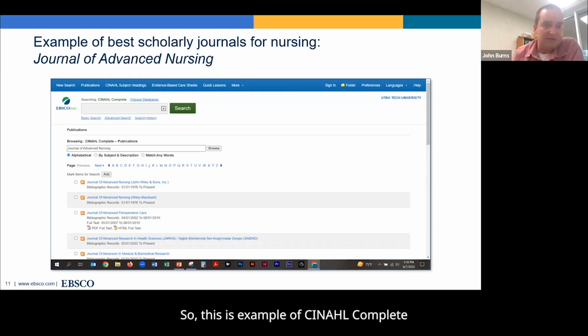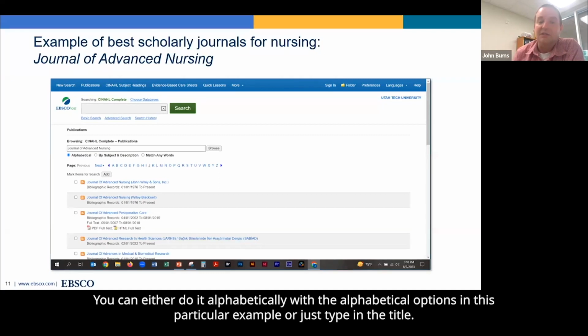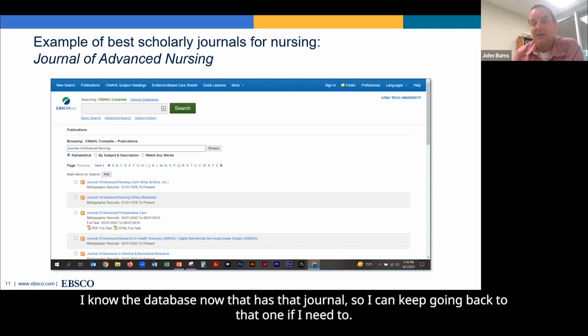So this is an example of CINAHL Complete, where you can use that publication button and then search for a particular journal that you're looking for. You can either do it alphabetically with the alphabetical options in this particular example, or just type in the title. So again, helping them realize, now I know where that journal's website is. I can go there for some content. I know the database now that has that journal, so I can keep going back to that one if I need to.